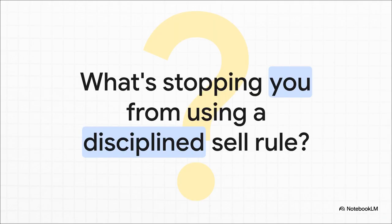So that leaves us with one final and maybe uncomfortable question. If we know that this one simple, disciplined sell rule is maybe the biggest thing separating amateur results from professional results, what's really stopping you from using it? Is it hope? Is it ego? Is it the fear of being wrong? It's really something to think about.